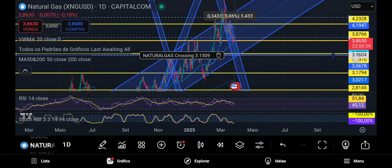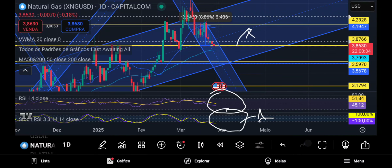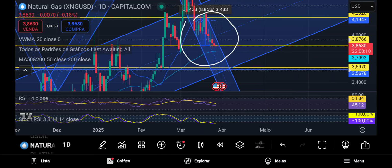And there's another very interesting point that we can consider to confirm that, which is that the price is also touching or below the most recent moving averages. These are the 20 VWAP, volume weighted moving average, and the 50 normal moving average. So we have them here.